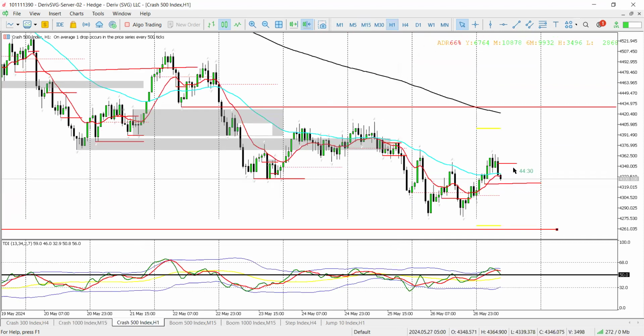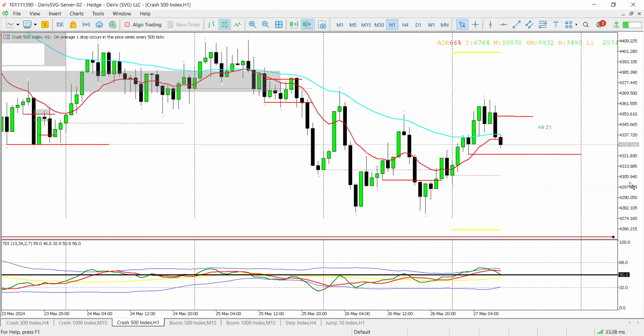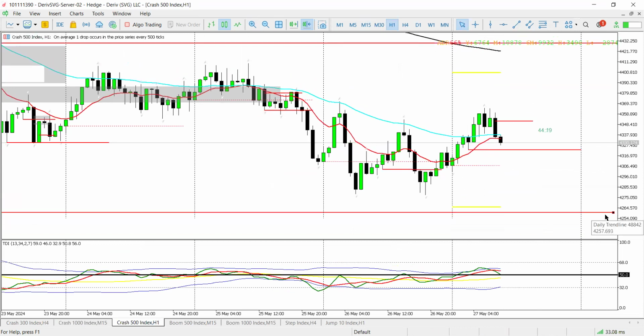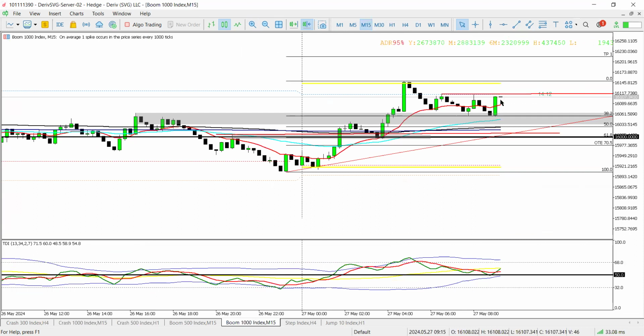Then C500, if we break this order block on H1, we are selling this order block you see there. Once we break it, we are looking for sells, and we'll try to hold until we get to around 4260. That's the setup. B500 we already have buys. B1000 we have 1 buy position.